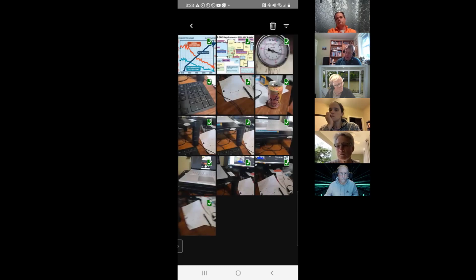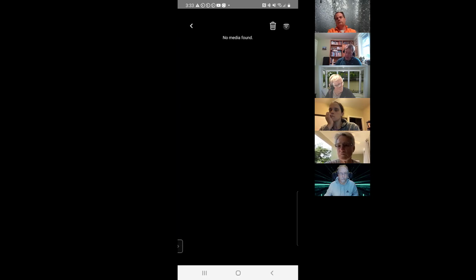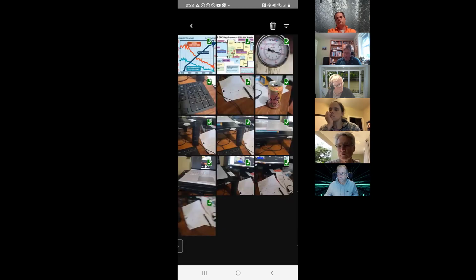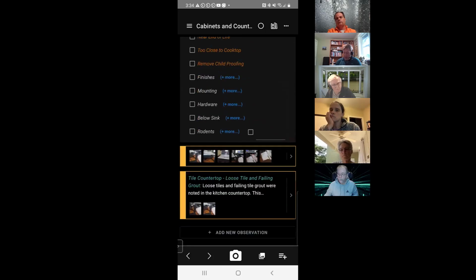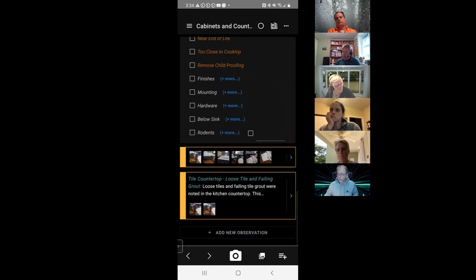Show hidden, hide used, show used. So now I can grab a couple images like that and put them in. So that's actually how I prefer working. I really like working from the gallery on the mobile app.